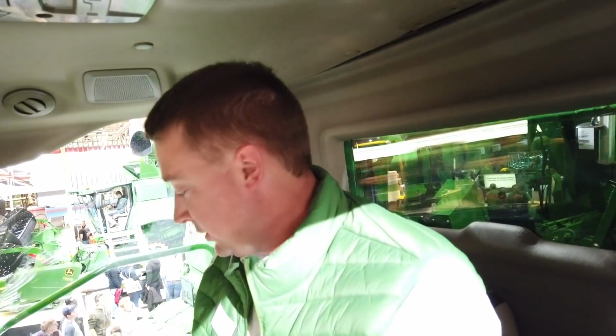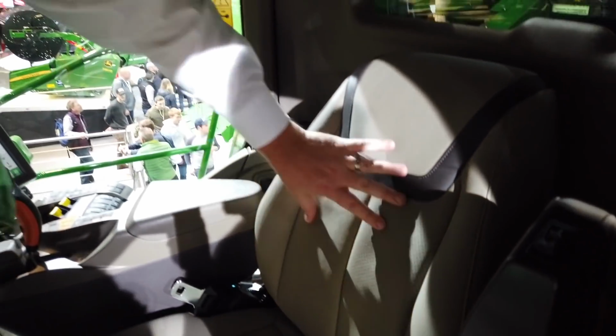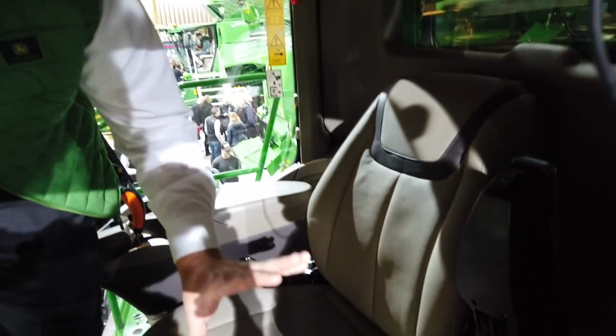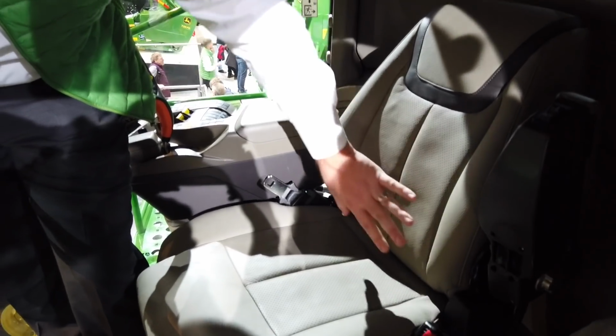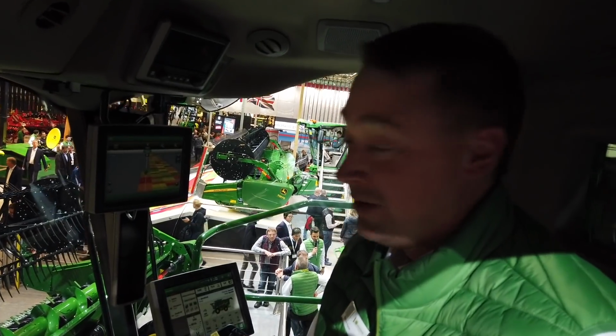Some of the major enhancements, the seat itself, right? Considering how many hours every day that we're in this, it's a nice color and so on, but it's going to be a cooled seat. In addition to this, it's also going to be a massaging seat as an option. It might sound a little fancy, but when you're out in the cab for hours on end, having this, I think it's a feeling-is-believing kind of thing. So order it and you'll enjoy it.